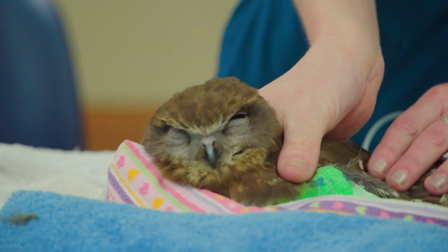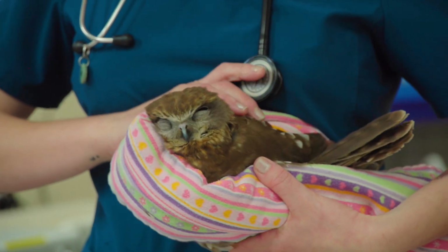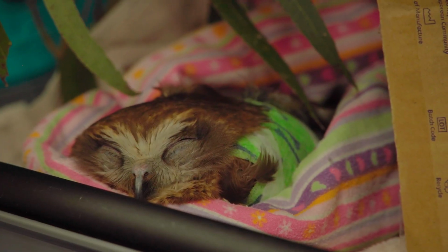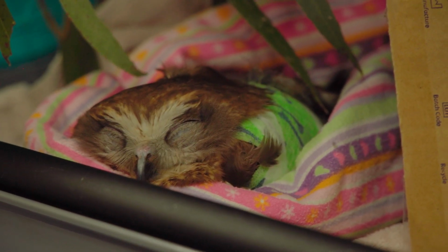So surgery for little Booger was a success. We were really happy with how everything went. I was really happy with how the pin placement was. X-rays all looked good and now the bandage is in place. It'll give him an extra bit of support and stability there.